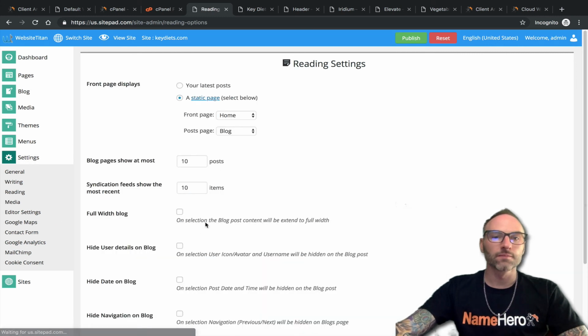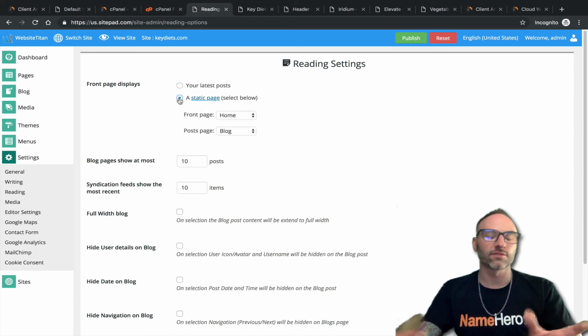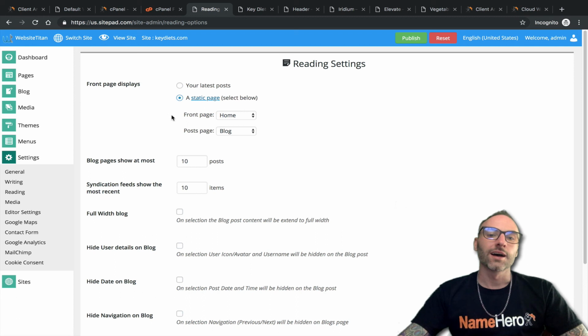Now if I go to reading, the front page is set to show the home page. But if I wanted to just show my posts, if I was just going to run a blog, I would click here to show my latest posts. So you have that option. And again, this is similar to WordPress if you've used WordPress before. So it's kind of like all the benefits of WordPress without using WordPress. So keep that in mind.